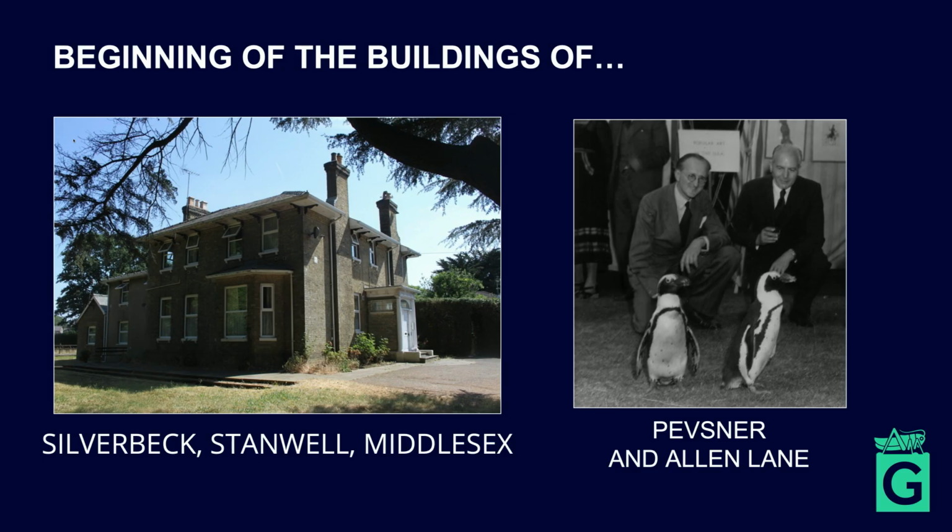The route to that in 1945 was that, now well established as Allen Lane's captive expert on architecture, Pevsner was invited to his house at Stanwell in Middlesex, in the west of London, to offer suggestions for a new series of books. And the house is shown here on the left.